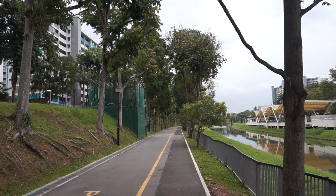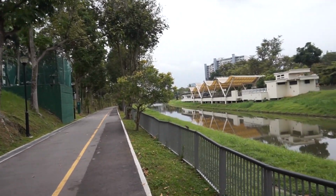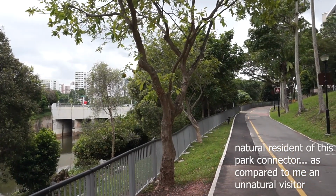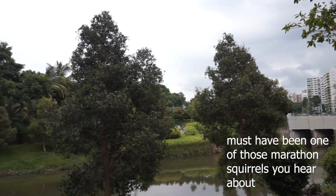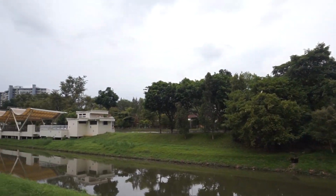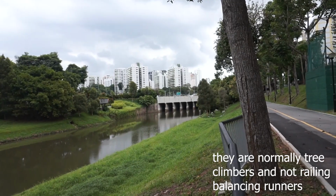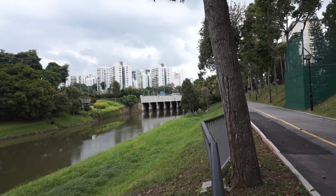We are now going to walk along the Clementi side of the Ulu Pandan Park Connector. Oh look, a squirrel! Our first encounter with a resident of this park. Wow, it just ran all the way to the other side there. That's not something you can see normally. When a squirrel meets a human, they immediately jump onto the tree and climb up. This one didn't, which I found very interesting.